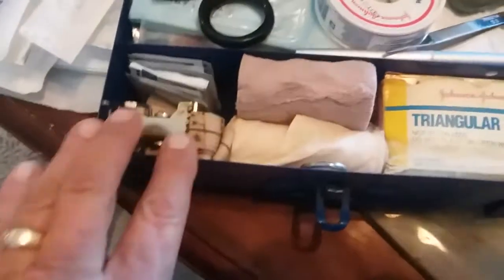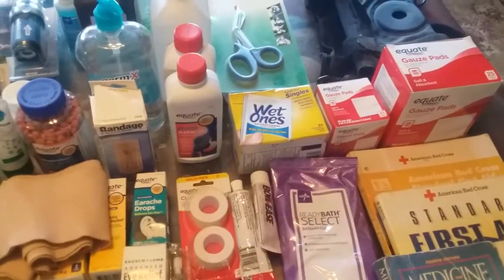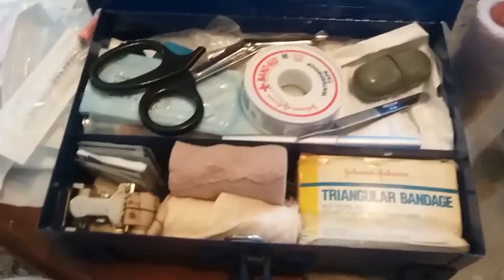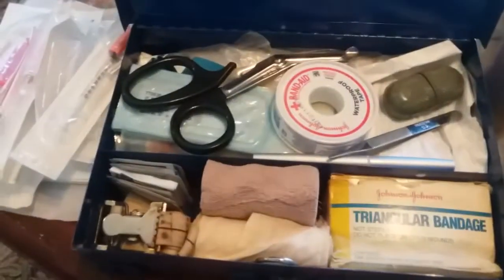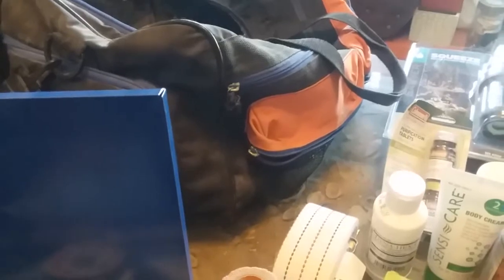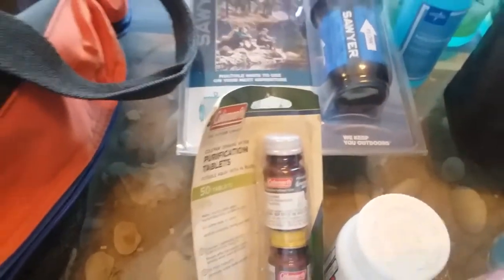But this is the basic kit that we had in the very beginning. Now this kit I've put together since, let's see, it's 22 years old, since before 2000. Some of this stuff is relevant to first aid and some of it isn't. But I've been putting it in this bag and keeping it. In fact, that bag is so old that the zippers on the side were stuck and I had to use pliers to get them open. Inside of it was stuff that really wasn't first aid. It was my little water purifier and water tablets.